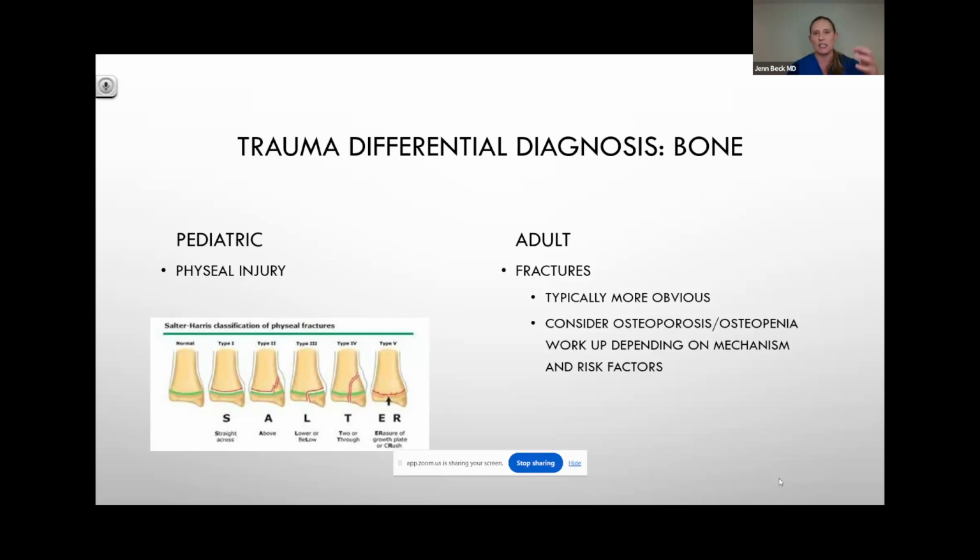It's near a growth plate. Is that a normal buckle? I'm always happy to be a curbside person for some of those, because I know it sometimes really takes just the physical exam hands-on. Obviously, the physis is a big difference here, and we really need to make sure that we take a look at those physeal injuries.